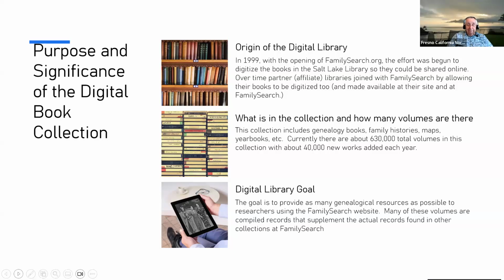Okay, well, this is quite a collection today between books and histories and maps and yearbooks and on and on. There's actually about 630,000 total volumes in this collection. They add about 40,000 new volumes every year. And so their goal is to create this huge, gigantic, genealogically based digital library. And it's really a wonderful collection.